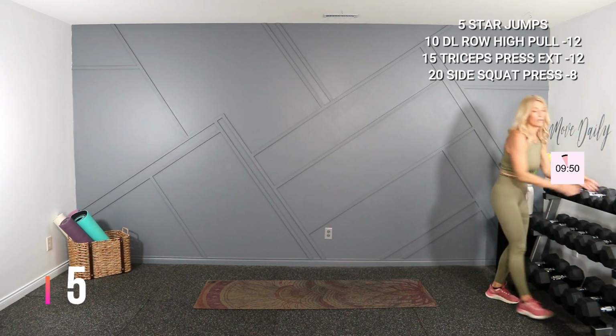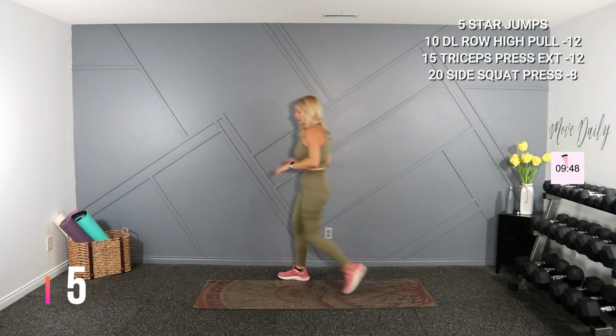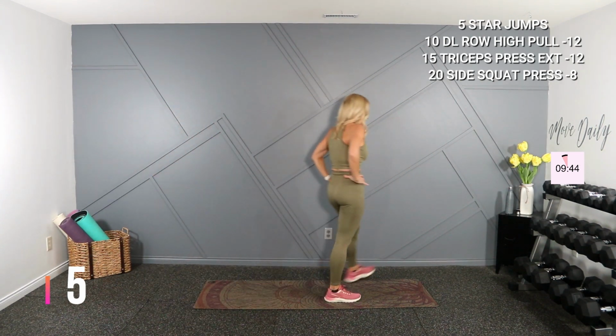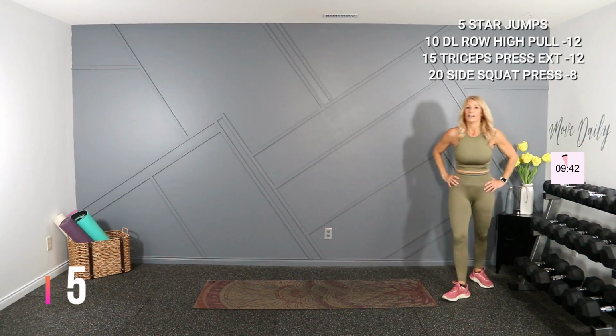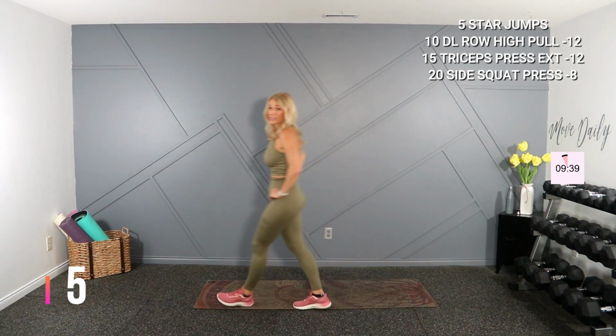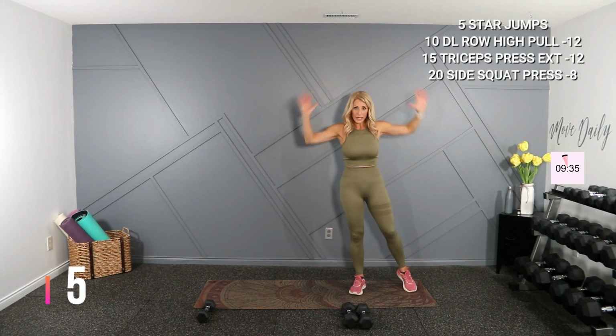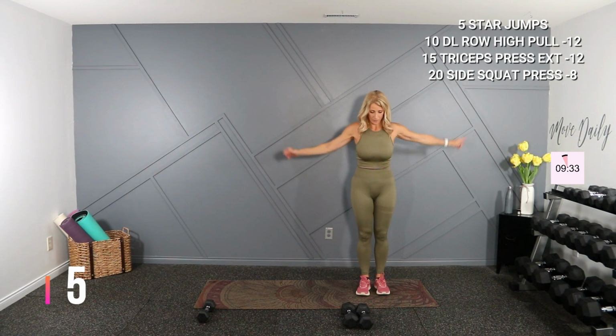I'm gonna take a 30-second recovery here. We're starting back with star jumps as our five, and I really want to kick it up. So you can go whenever you're ready, pause the video if you need a longer break. Starting with those star jumps, jack to modify. You've got five, here we go.